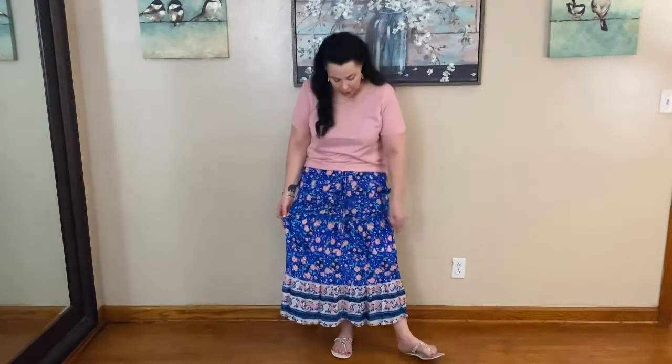We are going to get straight into the first item. Okay, so here is the first item out of the bag, and that is this boho midi length skirt from Amerikey for $26.99. Now, I simply paired it with this Time and True pink t-shirt that I already owned.